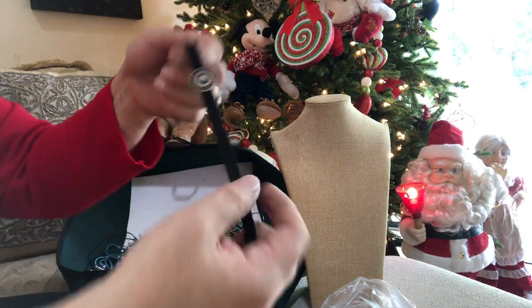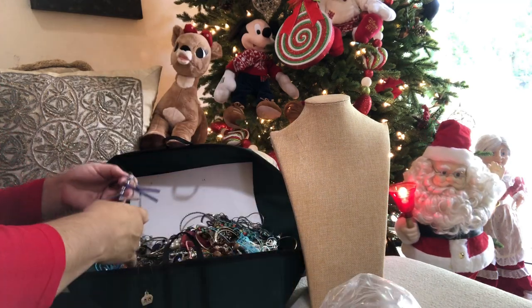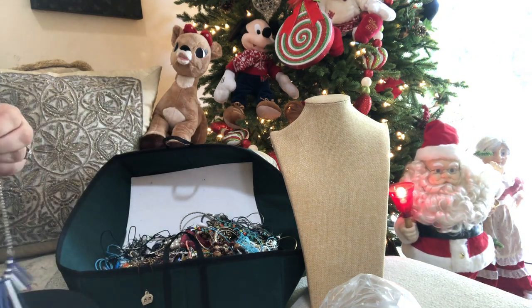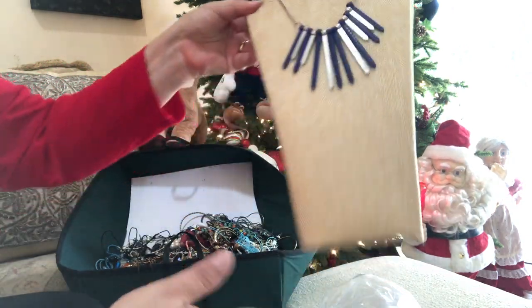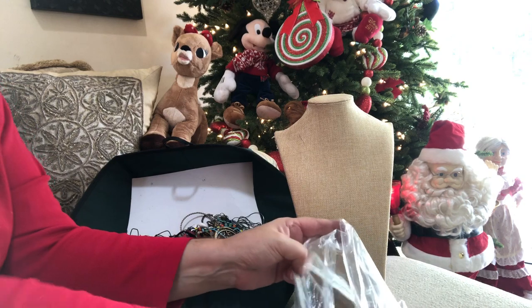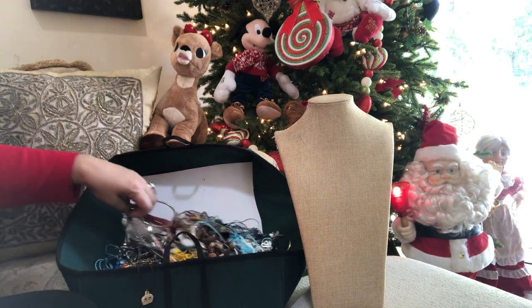Here's a choker. This one will be 11. And this one will be 12. Pretty statement piece. So that's 12 pieces for that bag. So these bags can make great gifts, or even if you wanted to buy them as like a treasure chest for kids.